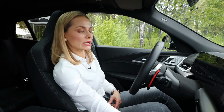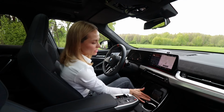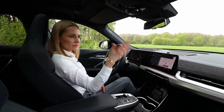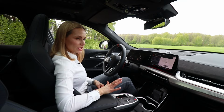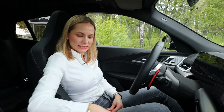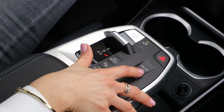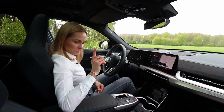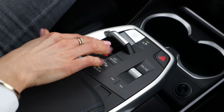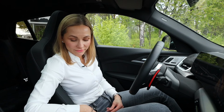You've got this wireless mobile charger. So you can pop your mobile phone, lock it so it doesn't travel left and right, up and down, because believe me, you will be getting carried away in this sort of a car. Down here I've got this petite gear lever, I like it. Okay, traditional knob for volume control, really appreciate that. Also physical buttons for your track change, access to your driving modes, very good.